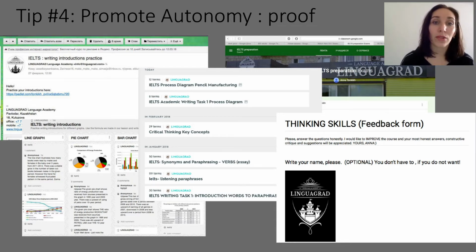In the upper left corner there is a screenshot of a group email. Then below it there is a Padlet page where we practice different graph description tasks, and in the right corner, kind of in the back, there is a screenshot of one of the Google Classrooms that I use to help my students to brush up on some of the skills. Using an online platform where you can set up tasks for students is also helpful if you teach a multi-level class.